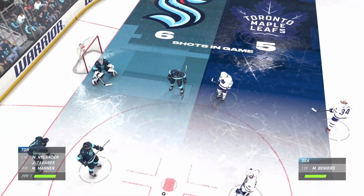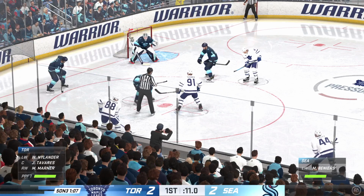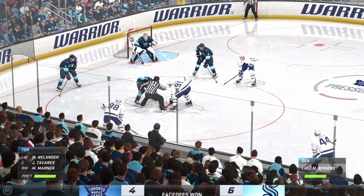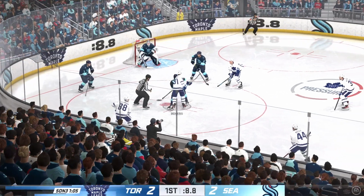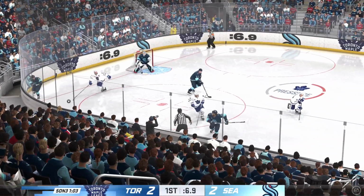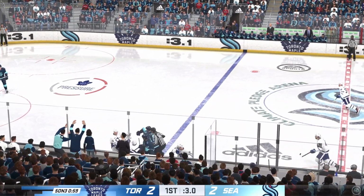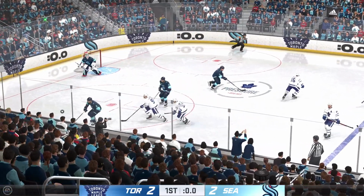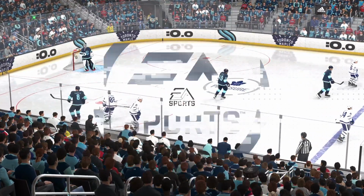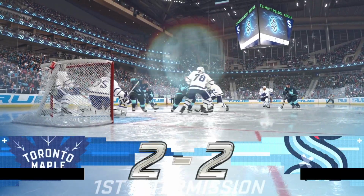Toronto's power play unit puts their hard hats on as they go back to work. Puck is dropped and he wins the draw here in the defensive zone. Battle along the boards. There's the buzzer. 20 minutes in the books. Second period just around the corner.